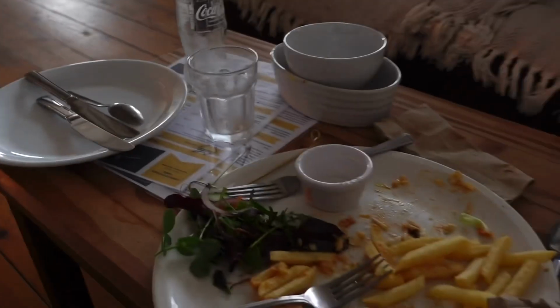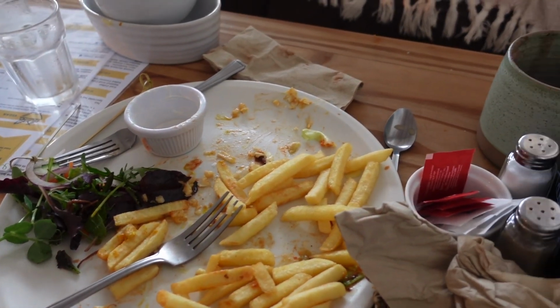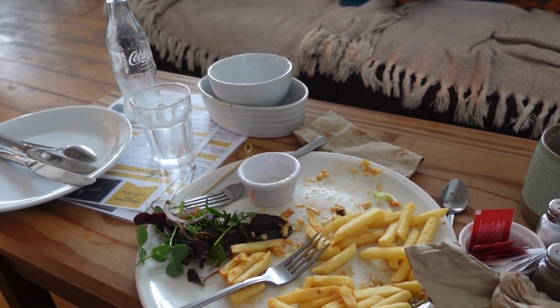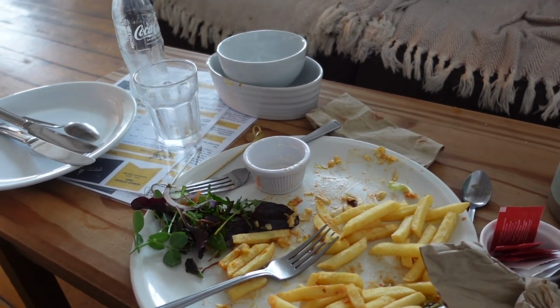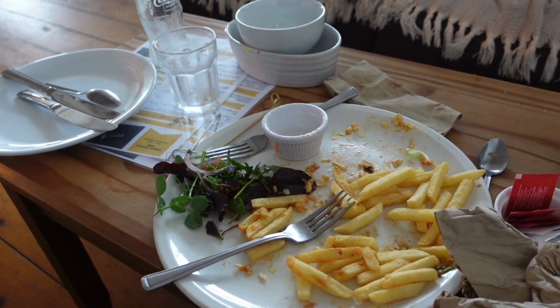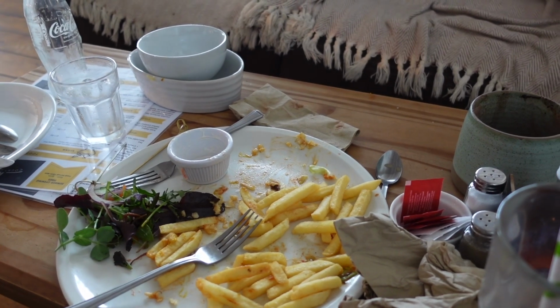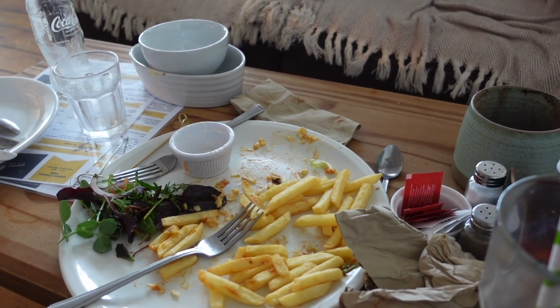Shelley up there just taking care of business. That really was a delicious lunch. We couldn't finish all the chips. There were so many chips, but I highly recommend this cafe. You can just come here separate to the museum itself. You can park in the car park and walk down to the cafe, so you don't have to pay admission. Highly recommend doing that.